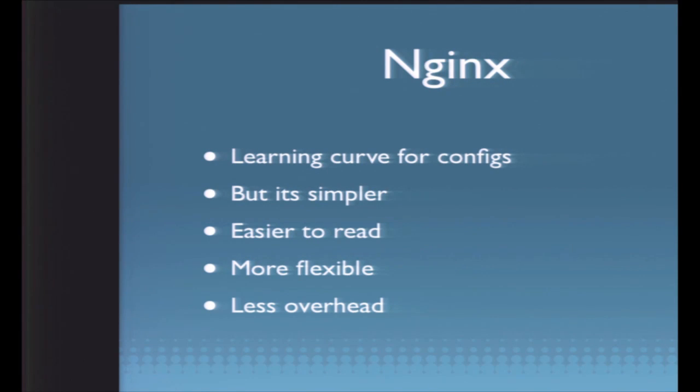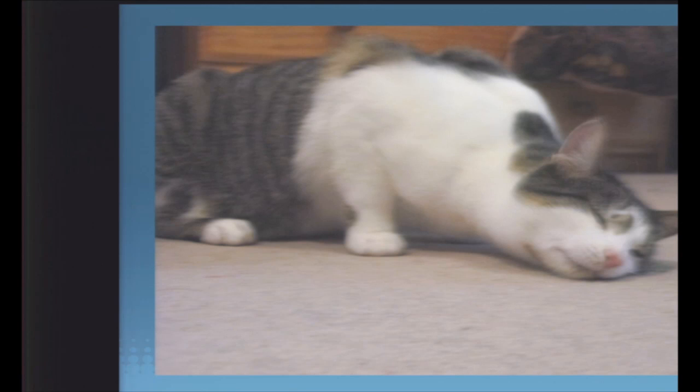So it's a bit of a learning curve to understand the configuration. It's completely different from Apache. It's a little bit similar, but it's simpler, easier to read. So you look at them and it just kind of makes sense. It's more flexible, you can do more things. The mod rewrite is much more powerful, and it's much less overhead. Another filler slide, this is my cat, this is Nina.